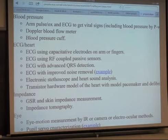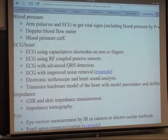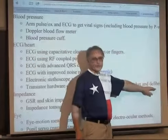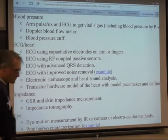And if you want to be a little more abstract, build a transistorized hardware model of the heart where each cell now is represented by 3 to 5 transistors. Build enough heart cells that you can model a pacemaker and maybe even fibrillation, and then show how to defib it. I don't know how many cells that would take. I think it would be probably several, maybe dozens, in which case it wouldn't be possible.